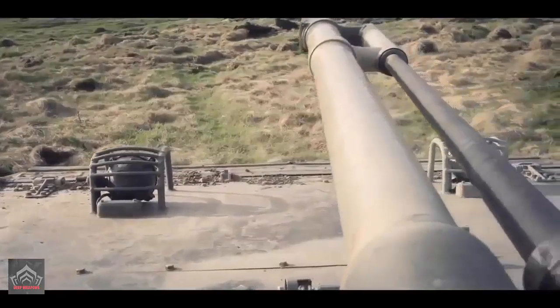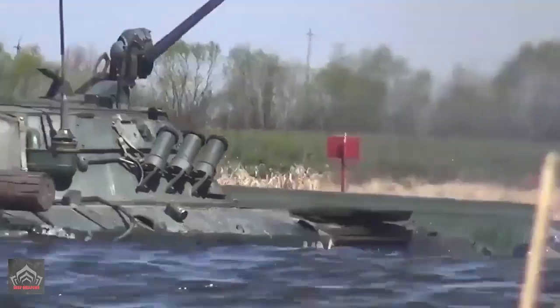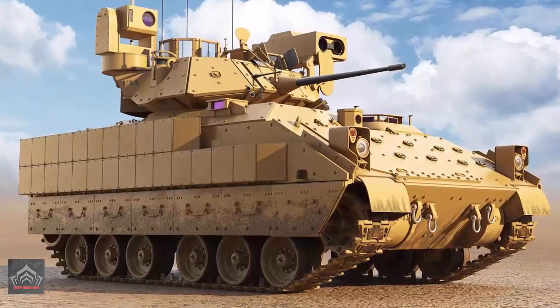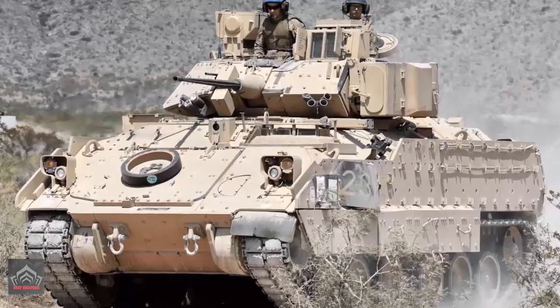Its lightweight design prioritizes mobility and amphibious capability, allowing it to traverse water obstacles and support rapid offensives. The Bradley, by contrast, is heavier at approximately 30 tons in its M2A2 ODS variant, reflecting a design philosophy that emphasizes protection.